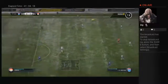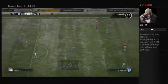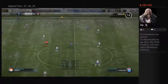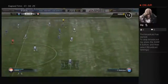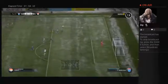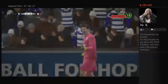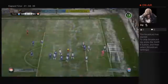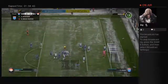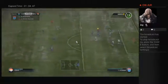Substitution now for the home team. That's great defending there, stopping that attack. Good position. It's a quick break. He's got his shot off now. Very good stop here. Now that will be a corner. Well, that looked promising, but he's been stopped.